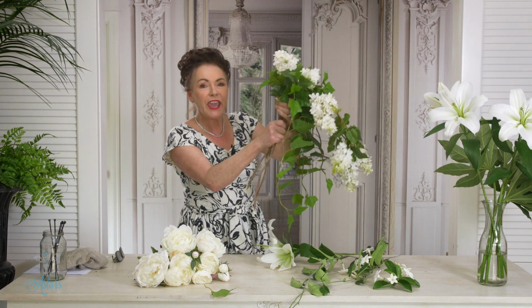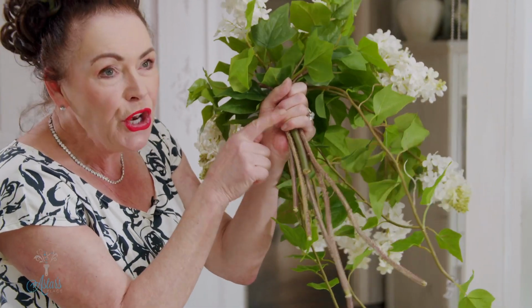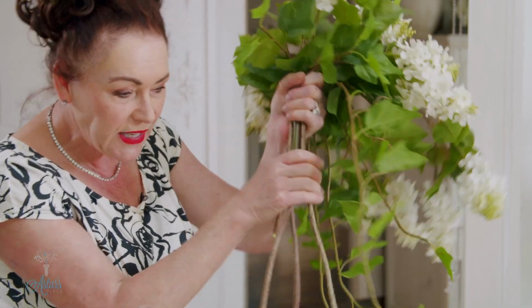And as I must just reiterate, when you start your bouquet, you can't let it down, and try and have all of these stems nice and straight as you go, because the straighter they are, the better your stem is going to be.